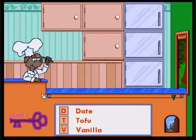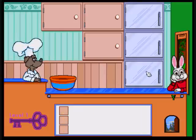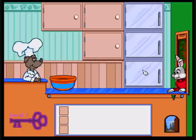I could fix a rainy day. Mmm, this is yummy. Bunny? Yeah, right over here. This table. Be right there.